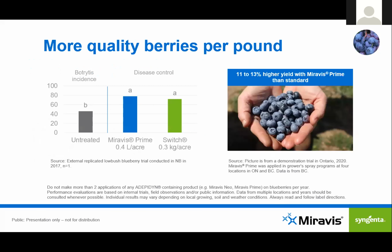Going quickly through a high bush blueberry example. On the left-hand side, this is actually low bush blueberry data where we compared Miravis Prime to Switch. So botrytis incidence in the untreated was almost 50%, whereas with Miravis Prime we had almost 80% control.